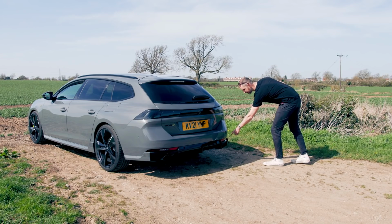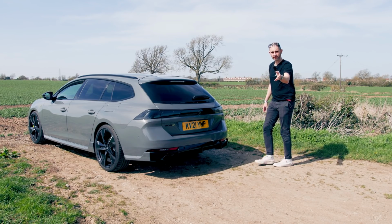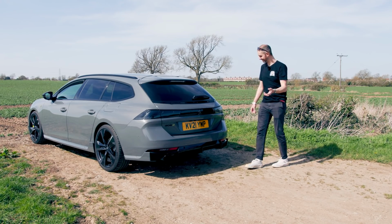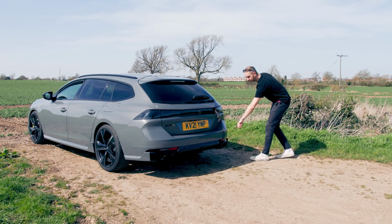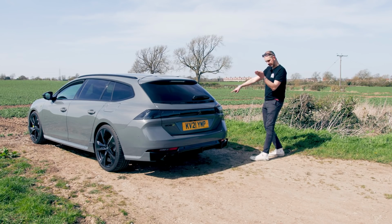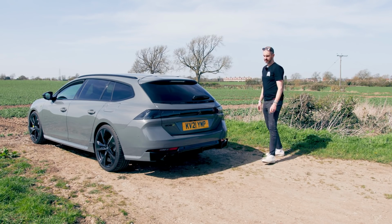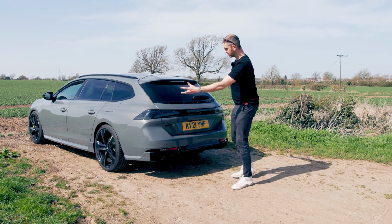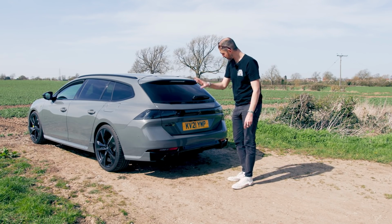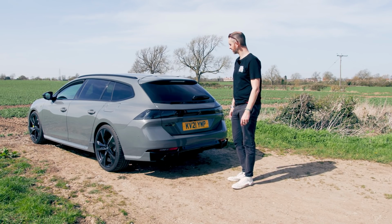Got these extra winglets here, which I've cleaned. I've cleaned this car twice today. A, because we're filming, and B, because I just really like it. I think it looks great. You've got these optional decals, which are a delete option actually. These lines that go on the alloys, on the winglets. But you can't tell that it's a plug-in hybrid. It doesn't say it's a hybrid. It doesn't give away anything. And I kind of like that about it.